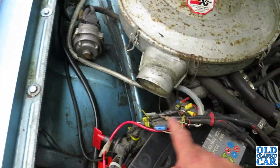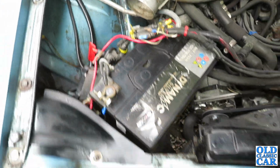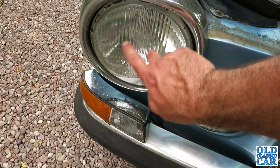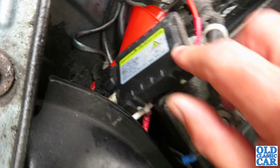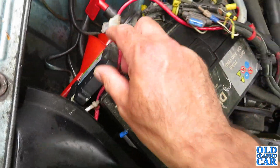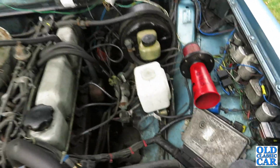We've got a battery cut-off. I mean, look at this wiring. Good heavens, I'm not quite sure what's been going on here. Someone's put LED bulbs in here, and I think this is something to do with the high intensity discharge system. So all that'll have to come off because they look ghastly. They don't work very well.